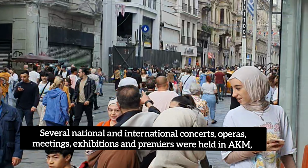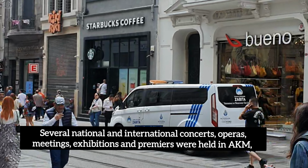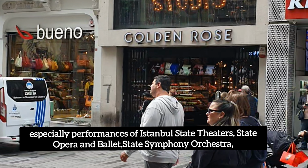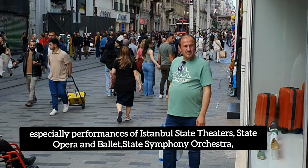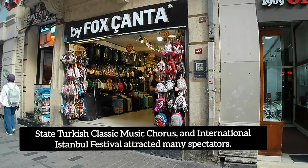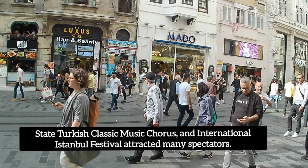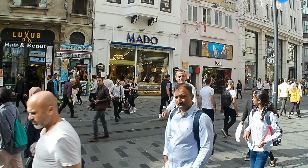Several national and international concerts, operas, meetings, exhibitions and premieres were held in AKM, especially performances of Istanbul State Theatres, State Opera and Ballet, State Symphony Orchestra, State Turkish Classic Music Chorus, and International Istanbul Festival attracted many spectators.